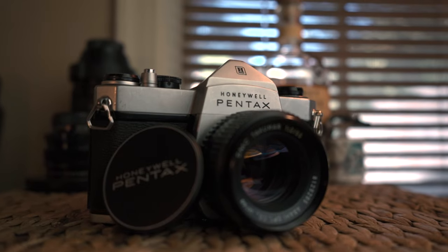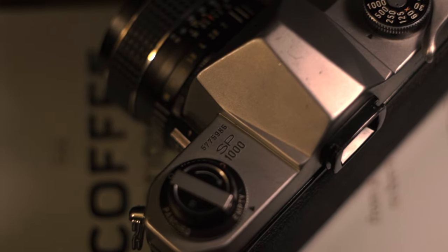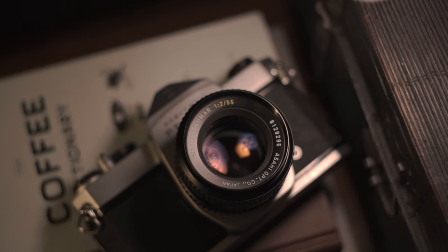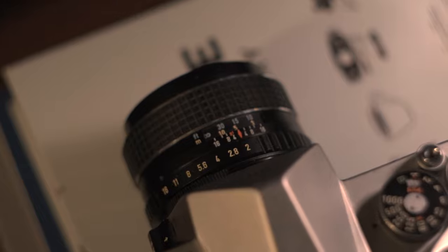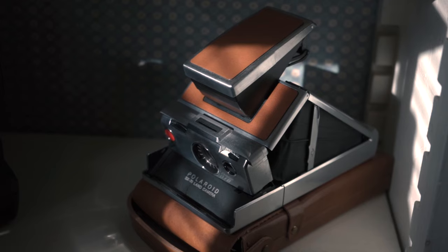All right, third camera on the list, and this is actually the first camera I'm showing you today that I bought myself. This is the Pentax SP1000. It's part of the Pentax Spotmatic line of cameras that was made from 1964 to 1976. These cameras are cool because they have an M42 screw mount, so there are a lot of cheap lens options that you can go out and get. They're really simple mechanical cameras, and you don't really have to worry about them too much. This particular one has a shutter timing issue and needs to be CLA'd, but I'm probably not going to do that with this camera. I did a whole video on it if you want to see everything about it, and you can check that out after this one.